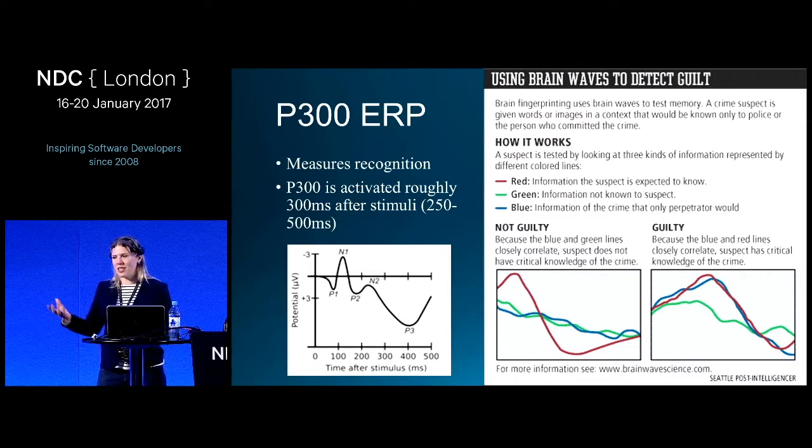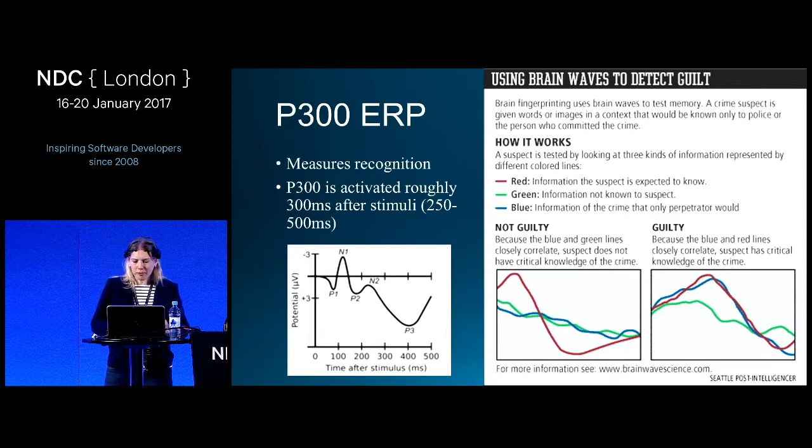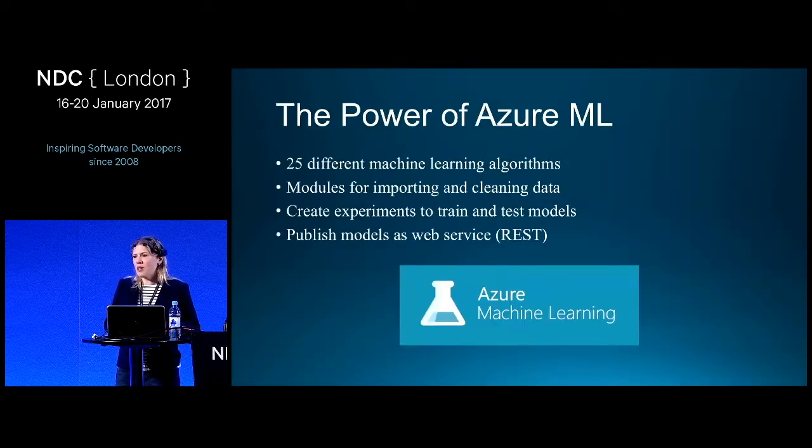All right, and obviously this is a really fancy way of saying if the person knows something that only a guilty person would know, then they might be guilty, right? They might have some knowledge that they're not being completely straightforward with. All right? So that is the P300 ERP. It's interesting stuff.